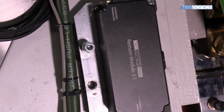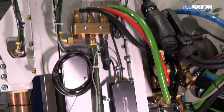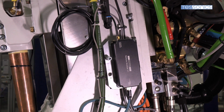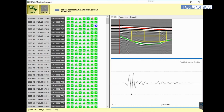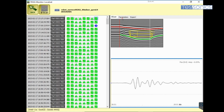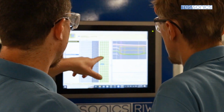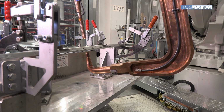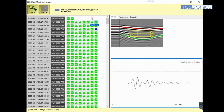A remote module is installed on the robot approximately 2 to 3 meters away from the electrode. All information can be stored on a local PC or on a network location that connects multiple robots equipped with RIWA. The operator is able to see this data in real time and analyze the depth of the nugget formation on each plate of the welded metal.